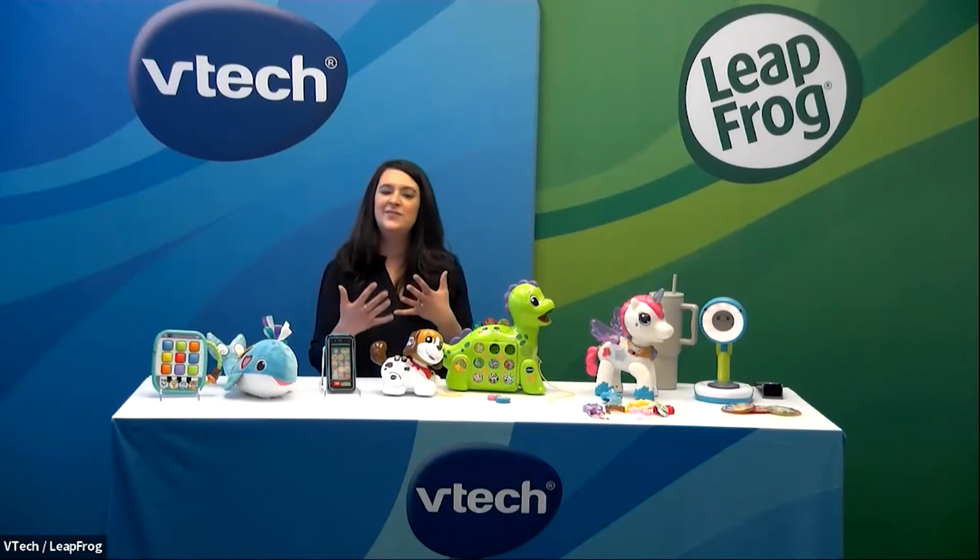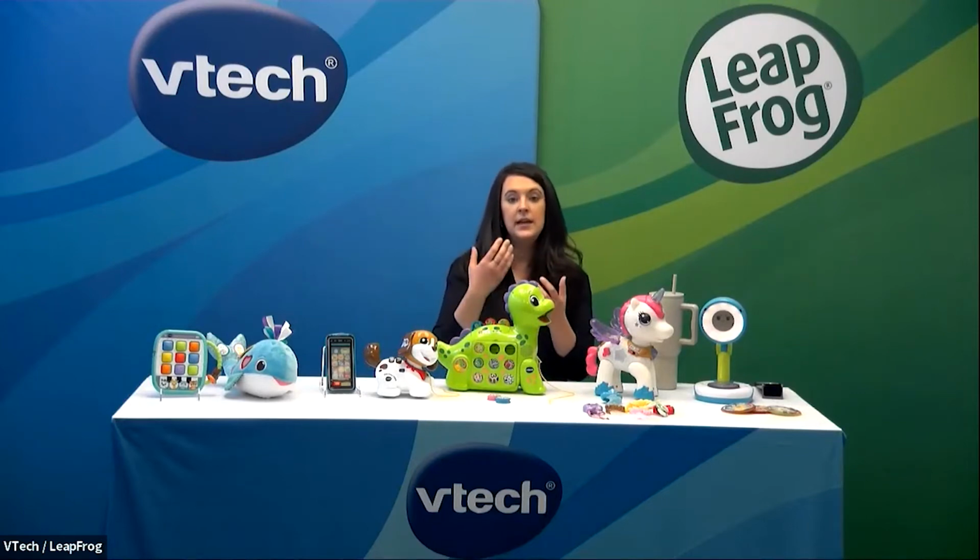We've got our little play phone that can be played with in portrait mode and landscape mode because we want it to feel like it's fun for kiddos. We've got our puppy and our dino and our unicorn, each teaching different things in a really, really fun way, whether it's the dino teaching about counting and math, or the unicorn, it's all about creativity and music. But a lot of different technology throughout them, and trying to just make learning really, really fun and interactive.